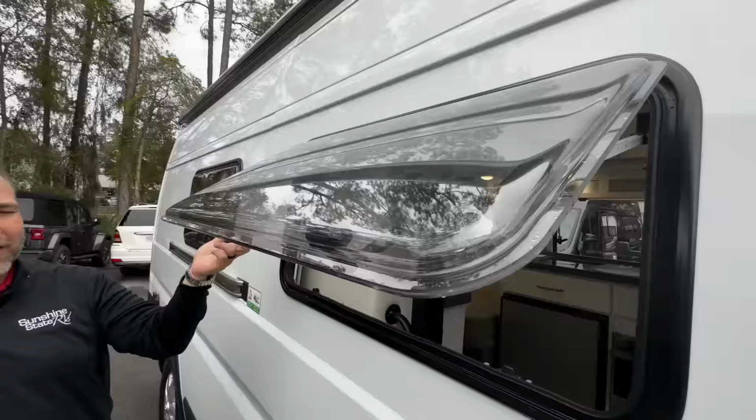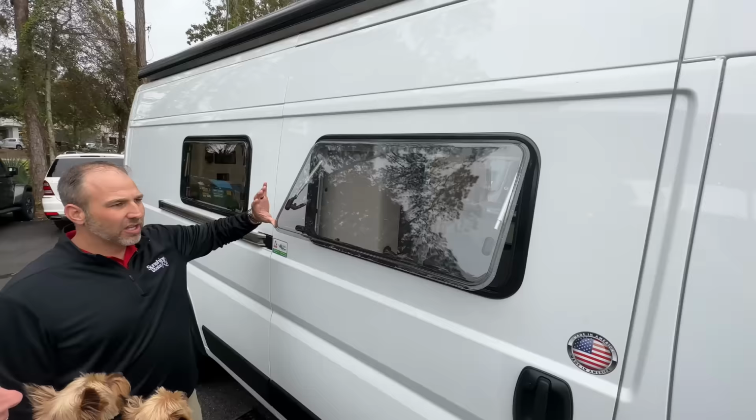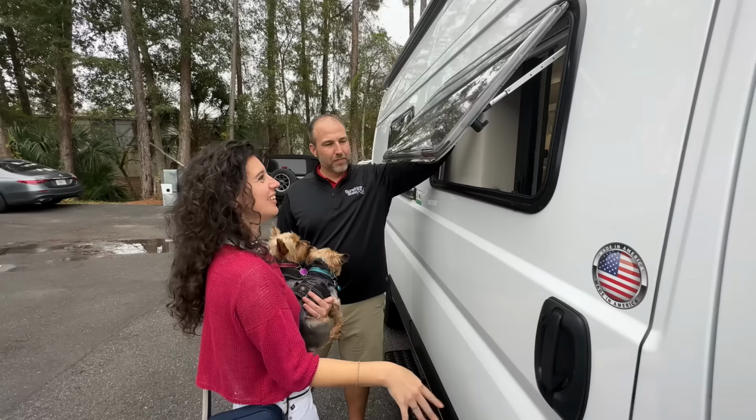Pretty nice. Very cool. Dual pane. And they're awning style, so they go all the way up, all the way down. It's nice because when it rains, you can still have the window open. You can still have the window up a little bit. Rain won't get in. You got fresh air. You have the rain going out here. And then there's screens also, so if you did want to have it up and you don't want bugs in.